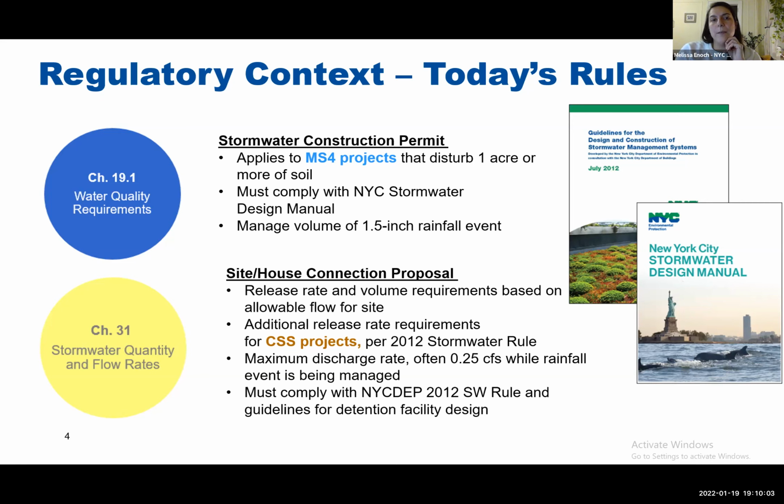Again, that permit, which is still in place right now, applies to MS4 projects that disturb 1 acre or more of soil. It requires the designers to comply with the New York City Stormwater Design Manual. We have an image of the cover of that manual on the right. And then it requires management of 1.5 inches of rainfall. That is in addition to the erosion and sediment control requirements applied to stormwater construction permits. But that's basically the takeaway.